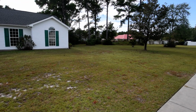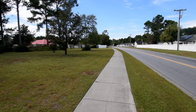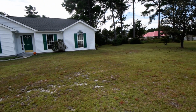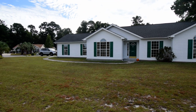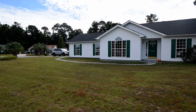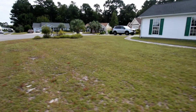and this property goes all the way over to where you see the stake in the distance there by that fence, the white fence. Huge piece of property right here on the corner. House has a relatively new roof. The roof looks in great condition. It's got gutters, it's vinyl, it's on a slab, and I'm going to walk around the outside because we can't get in today. I just wanted to show you the house.